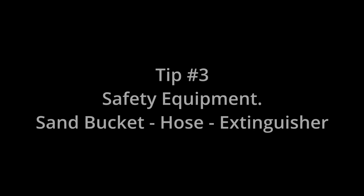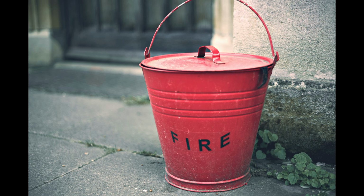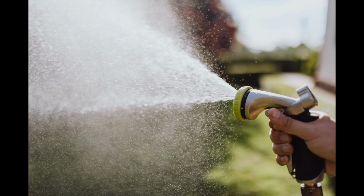3. Safety equipment. Use a fire screen if there is one on your fire pit whenever you are burning. Keep a garden hose or pail of sand close by to put out any stray sparks from a wood fire. Set the hose nozzle to spray. While a direct jet of water might spread sparks, a shower-style spray quickly puts out a flare-up.